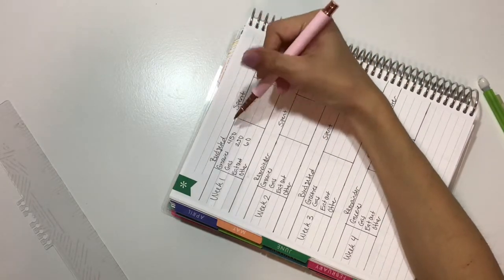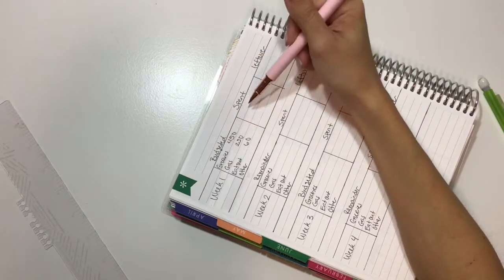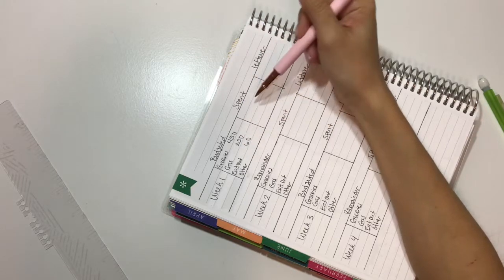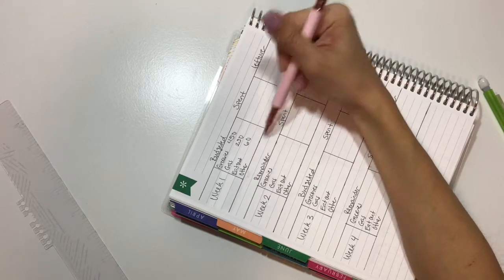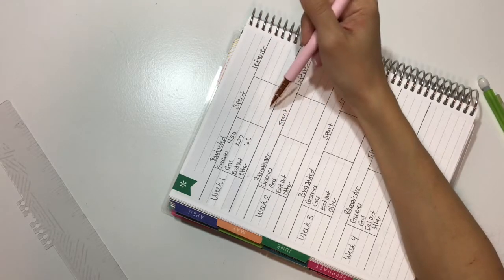And then from there, for the first week, I would record how much of the grocery money I've spent, how much of the gas, and how much of the eating out, and then whatever other expense we had.